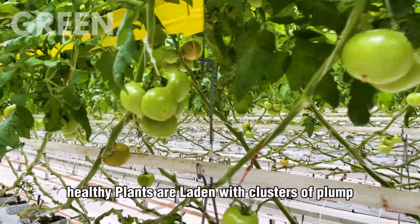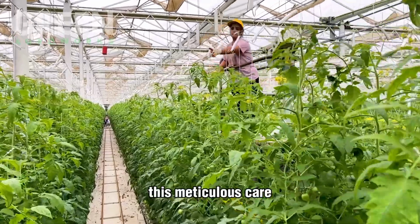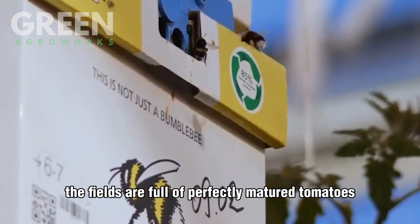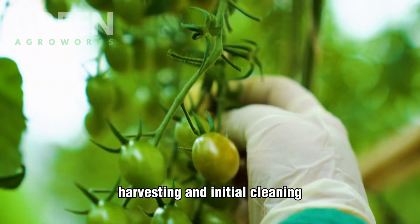By this stage, healthy plants are laden with clusters of plump green tomatoes, waiting to ripen under the sun. This meticulous care ensures that by the time harvest season arrives, the fields are full of perfectly matured tomatoes, ready for the next step of their journey: harvesting and initial cleaning.